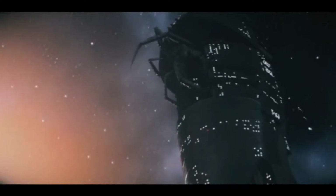The Iguaran system, full of desperate suckers who couldn't make it anywhere else.